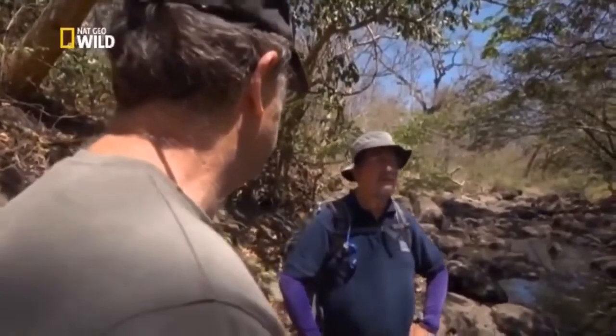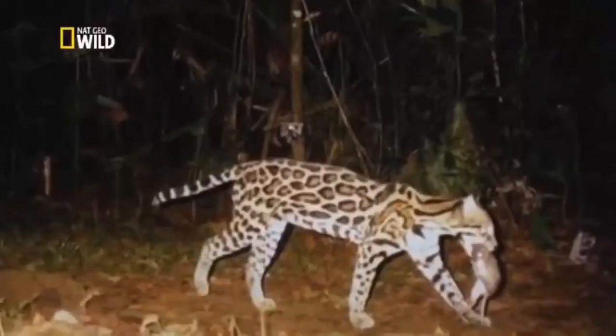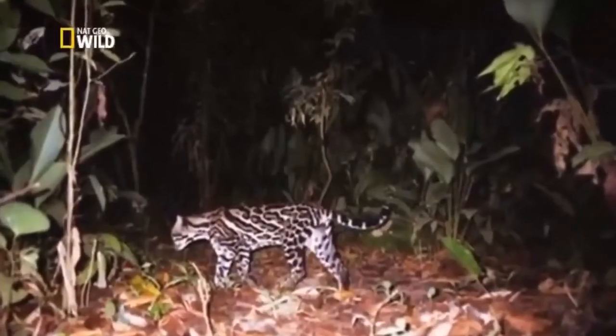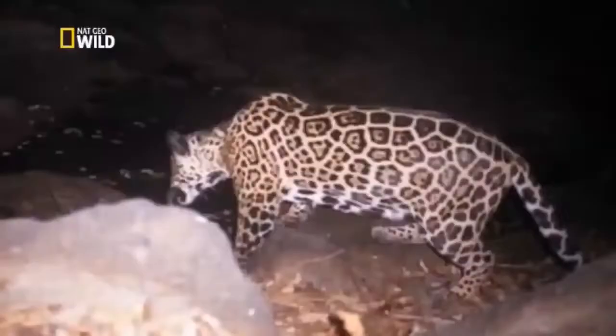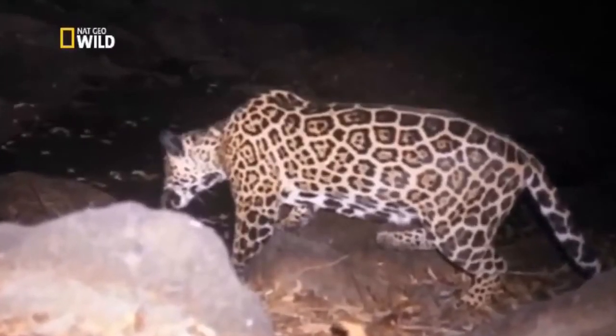Ocelots, small, shy rodent hunters. Pumas, 60-kilo deer hunters. And jaguars, the biggest cat in the Western Hemisphere, yet one of the hardest to see. Is that this waterfall here?